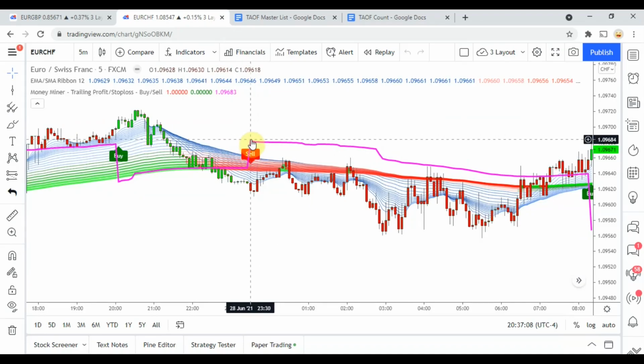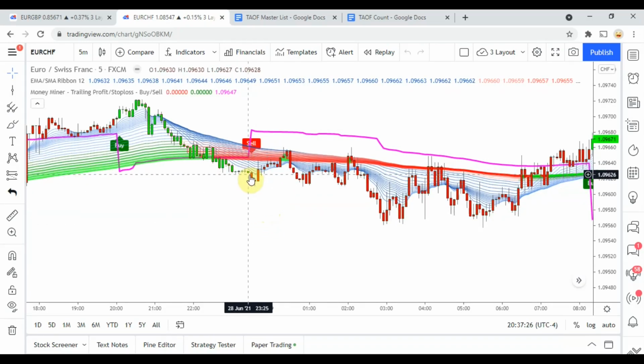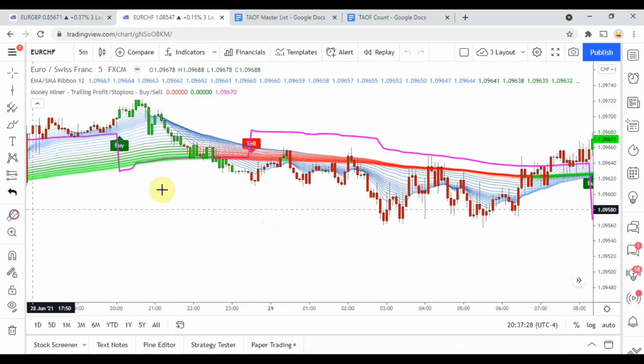All right, so for a short signal here, we have the same setup. Our money miner line is in the sell position. It is above and outside of the moving average ribbon. The candles have broke to the downside. The candles are red, and they have broke below the ribbon as well. And so this candle right here would be our entry.